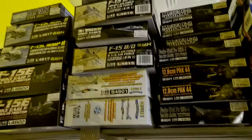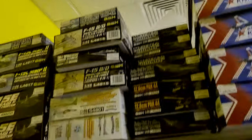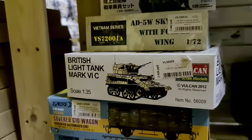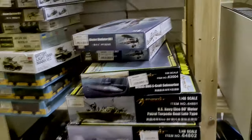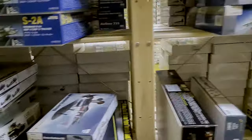That big Channel boat from Italeri, there's me. Okay, now here's Great Wall Hobby with quite a good range of aircraft. Some of their armor kits. There's Kinetic here. There's even Vulcan Models, that light tank that's been out of production for quite a while. Sabre Models. I think that's Merit, which is Trumpeter basically, with their torpedo boat.